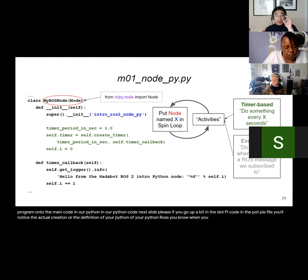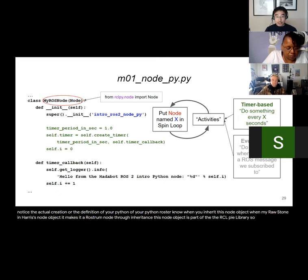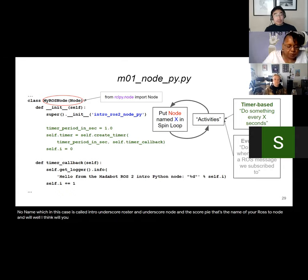When my ROS node inherits this node object, it makes it a ROS2 node through inheritance. This node object is part of the RCLPy library, so nothing magical there. In the constructor, the first line is the constructor call to the actual parent node object. You pass in the node name, which in this case is intro_ros2_node_py. That's the name of your ROS2 node. And we'll use some ROS2 CLI to actually see that name in a bit.